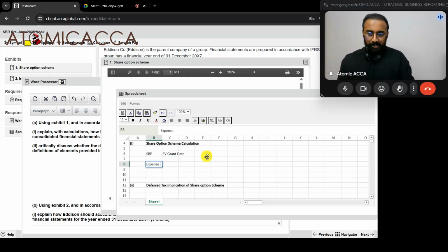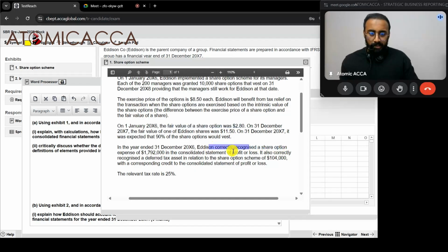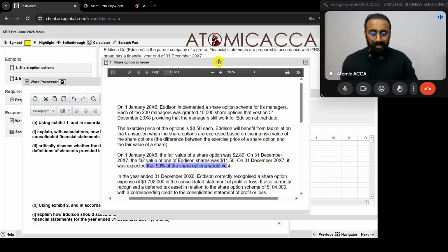Now the expense recorded in the first year was already given to us over here. The expense correctly recorded in the first year was 1.792 million, so that will be 1,792,000. What will be the expense to be recorded in the second year? How do we calculate? We'll take the number of people. 10,000 options are given to 200 people, and we're going to calculate on 2.80. And how many people are going to take it up? We're expecting 90% of people would take it up, and we are in the second year.